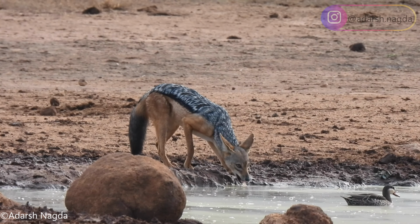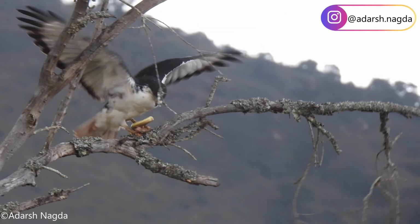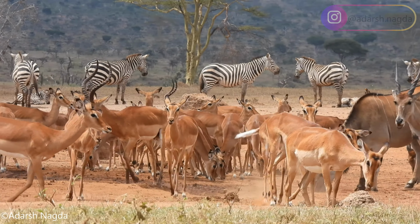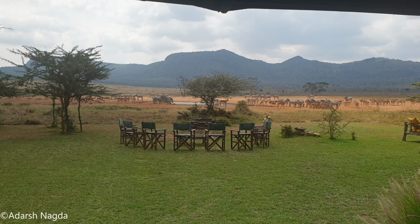Last week, I visited Enasoit Conservancy for 3 nights and I was totally amazed. Enasoit is a wildlife reserve and exclusive use luxury tented camp located in Laikipia.